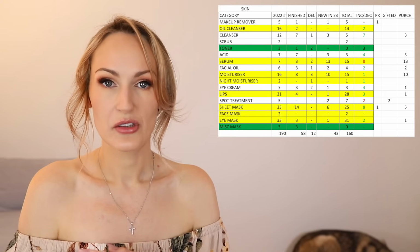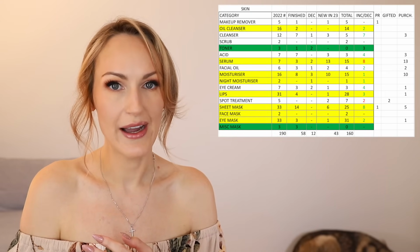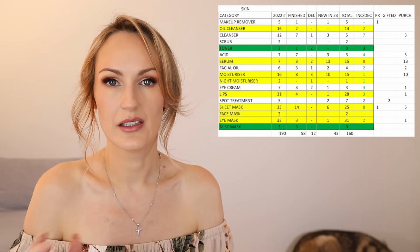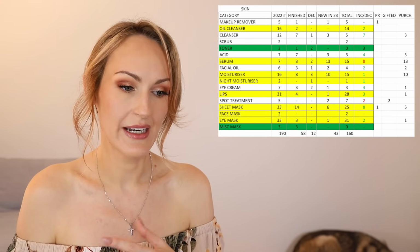I did buy 3 cleansers because I was pretty much all out. I'd gotten to the point where I had 2 cleansers left. There was one at my basin and there was one in my shower, and that was all I had. I bought 3. I now have 5.